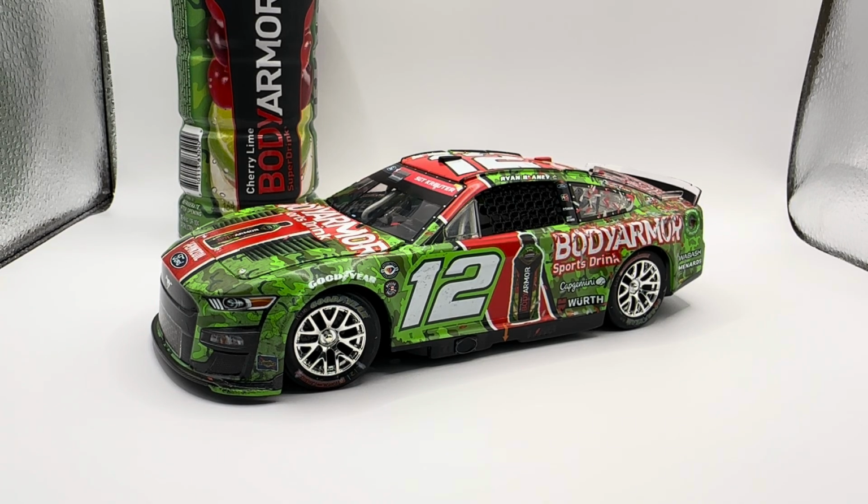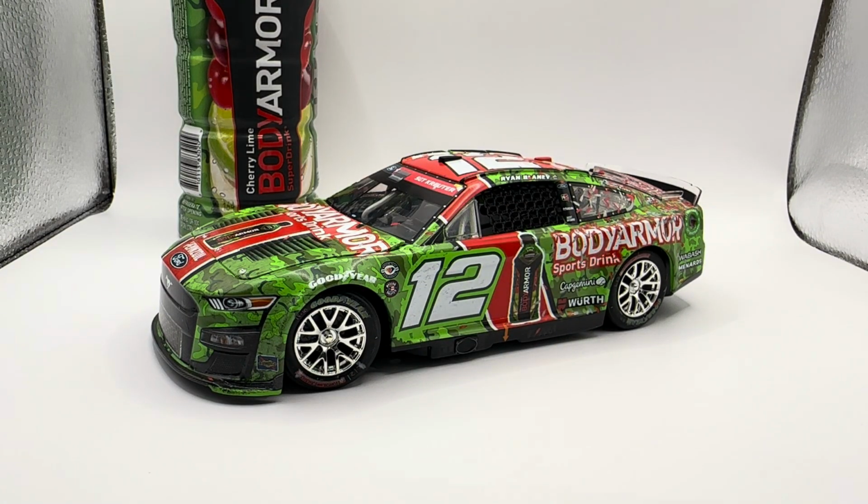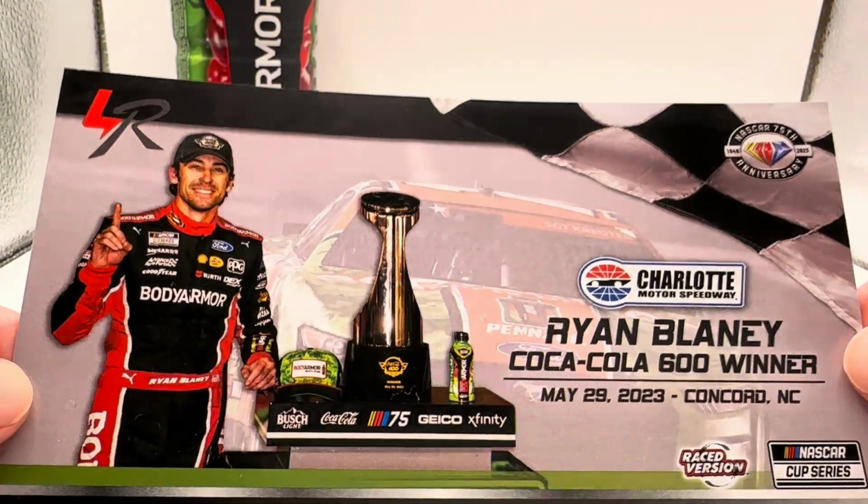Like Hendrick usually runs them, but this year Hendrick at least won't have one, because Kyle Larson is running that IndyCar paint scheme for his double, so I don't know. Anyways, this of course just comes with a few things. You got your little race winner sticker, and you have your race-winning stat card.